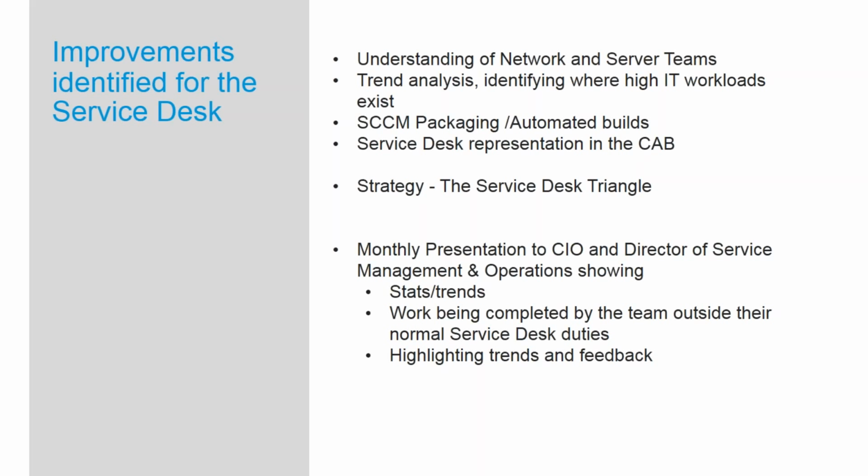And also the strategy, the service desk triangle. So all the layers have tried to improve the service desk through delivery sessions, through virtual networks, through Meet the Business. They're building new relationships they've never had, and documentation. Everybody knows how to do everything. They're making sure that my service desk is a more rounded and improved service desk.